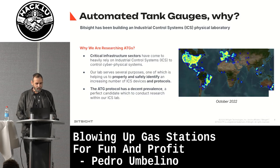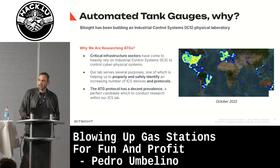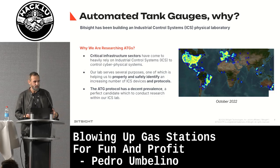Now, I work for BitSight. If you know BitSight, you know that we are scanning the internet back and forth. Why are we researching ATGs? Well, we all know that critical infrastructure sectors have come to rely heavily on ICS, and ICS is not like any other piece of software. You can't just go around scanning ICS devices back and forth. One of the reasons is, first of all, probably if you don't speak the right protocol, you don't get an answer. And you have to be extra careful so you won't crash the device. And that's something that we don't want to do, right?